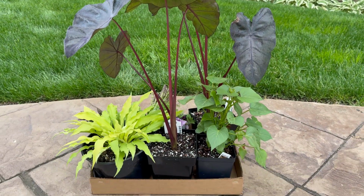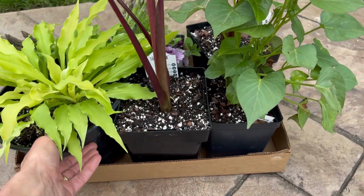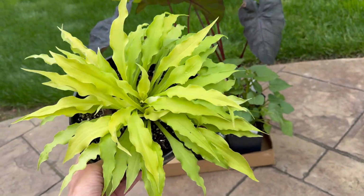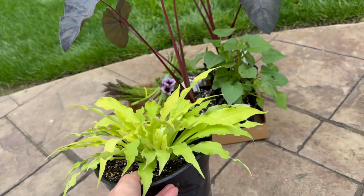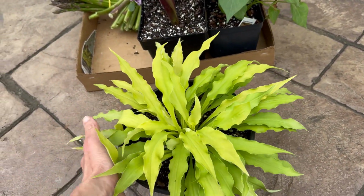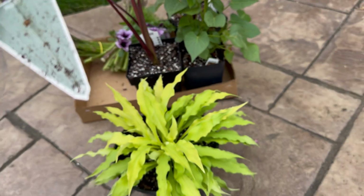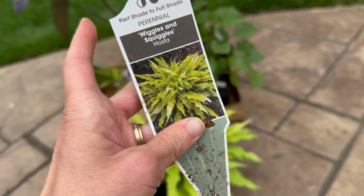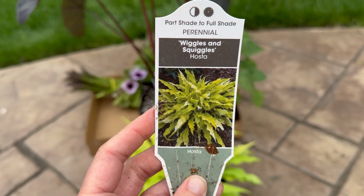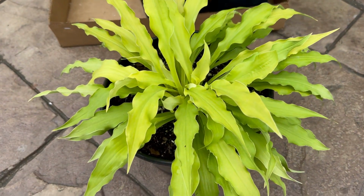I restrained myself. But the first thing that I really was not looking for that I got was this Wiggles and Squiggles hosta. I think that this is adorable. Unfortunately, I think I left the plant tag there. Oh no, here it is, right here. This is such a cute hosta. It has these really bright chartreusey leaves on it and just has that real wiggly and squiggly texture.